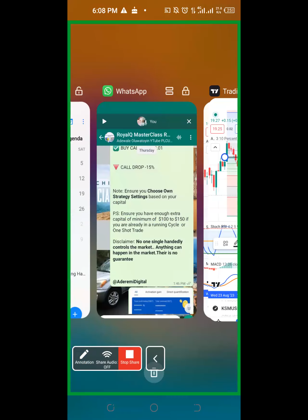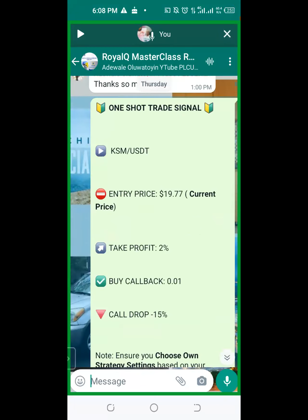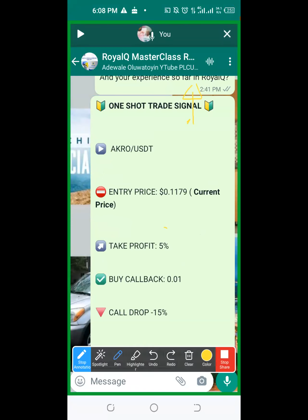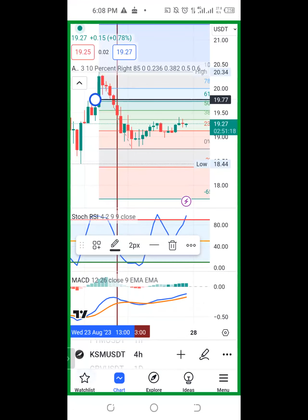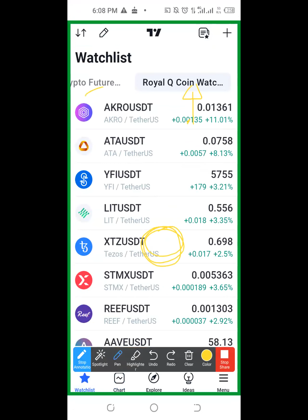So let me check the next coin. I think the next coin is Acro. Acro is a coin that has been doing a lot of pumping. I only gave this Acro, and I told us that we should take 5% from this coin, and the coin delivered. Acro has been majorly in most of the RoyalQ group. You can see Acro is already doing 11%.